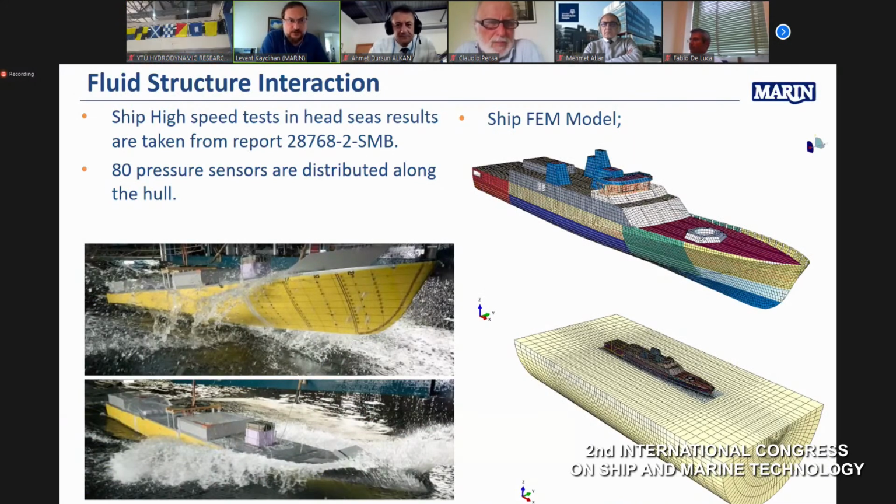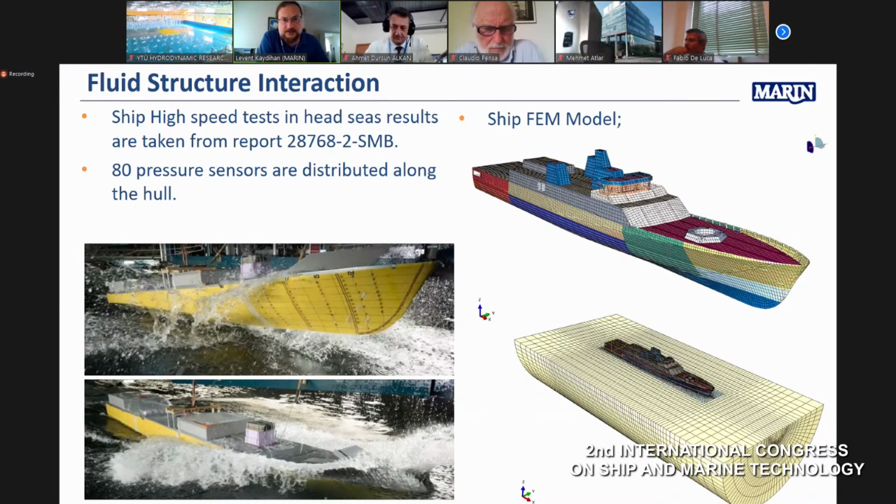And for this ship, it is instrumented. There are 80 pressure sensors instrumented along the ship hull, and all pressure values during time are being mapped to a finite element model. We could then create what is happening during the slamming, during the whipping, and during every other event, and analyze in detail what is happening structurally in the ship itself by combining those model tests.